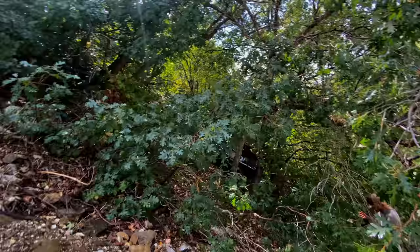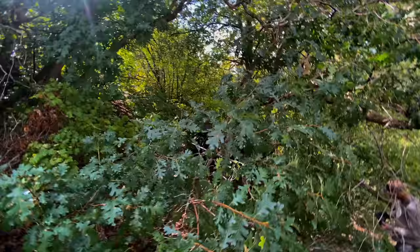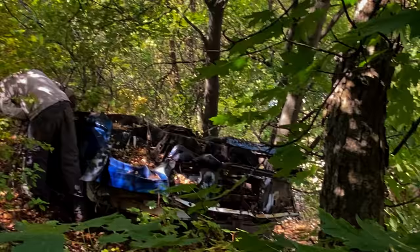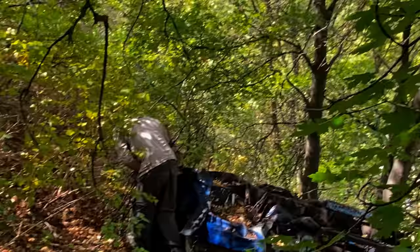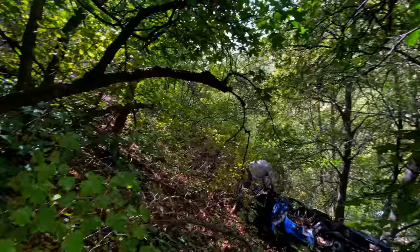How many are in here? Hunter just found another car. Nice find, Hunter. Yeah. It's going to be a little bit more difficult to haul out. Seems a bit more woodsy this way.